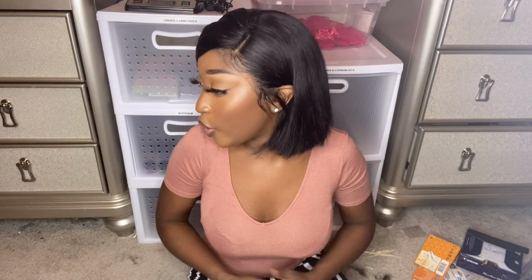Okay, you guys, so that was it for my labeling. I don't have a lot of containers because I do not need it at the time, and I do not like buying stuff that I do not need, especially for my business, because I'm trying to budget and manage my money correctly.